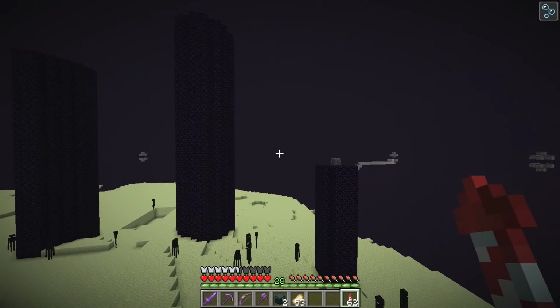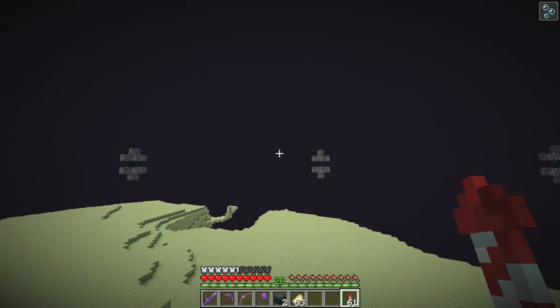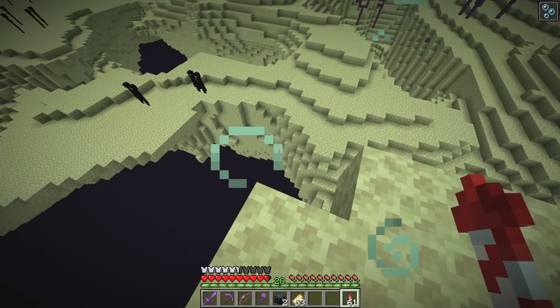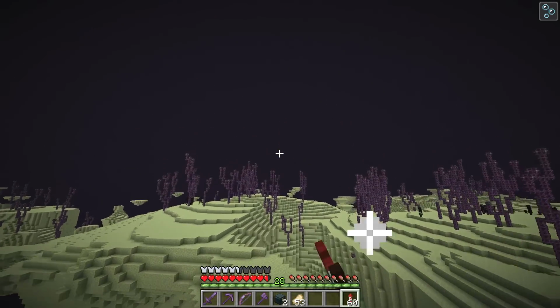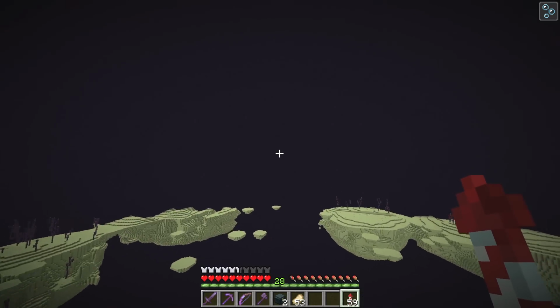First up, the Spire smithing template. I think we're going to go to one of these because these have not been gone to yet. So we're going to just float on in. See how it's going out here. I bet I can find this within 5 minutes or so. We'll see though.